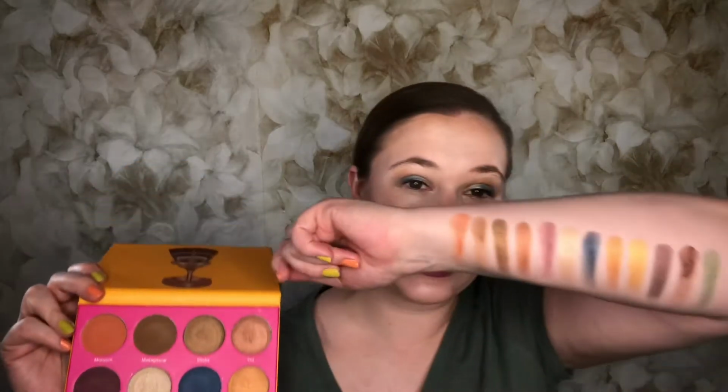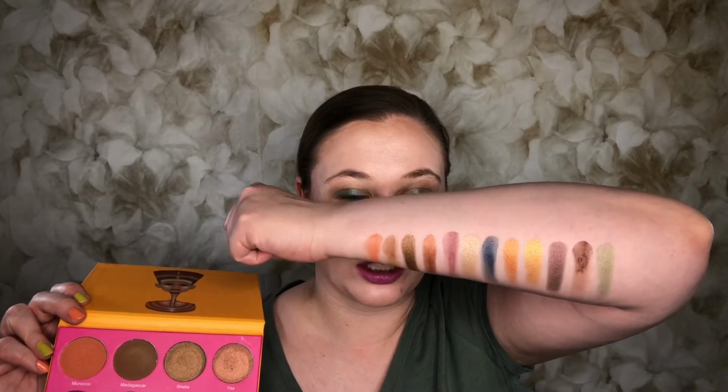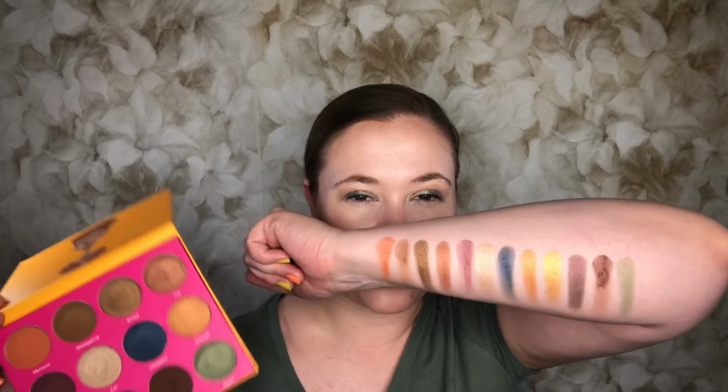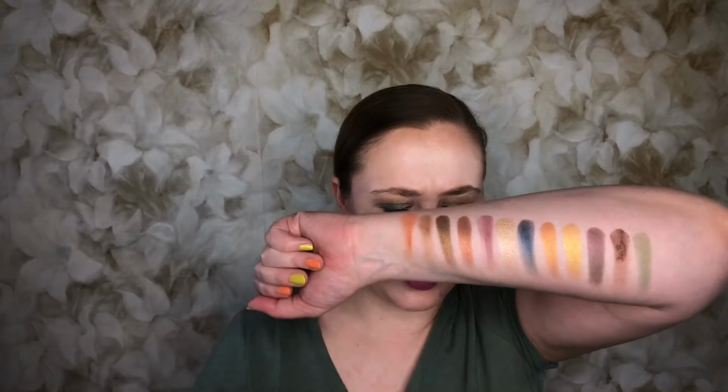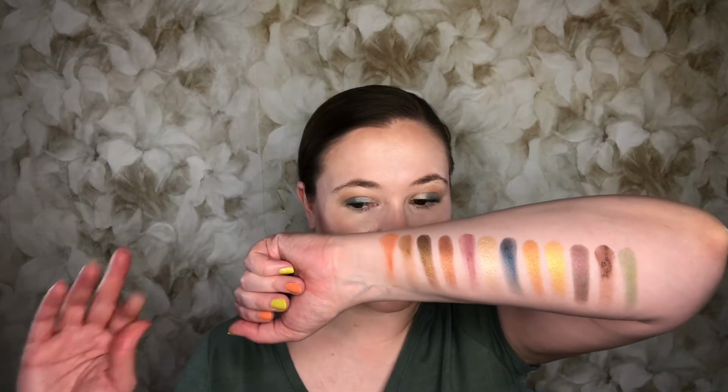All right, there are 12 shades in this palette, and that is what they look like. I will say, I feel like this, of all of the palettes, performed the most inconsistently. Sometimes they worked really well. Sometimes they didn't work quite as well.